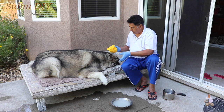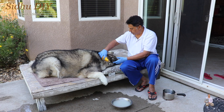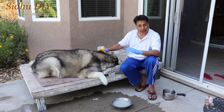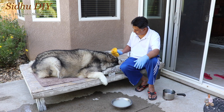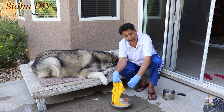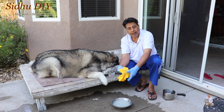Sheru is 7 years old. This is his 8th year. We never had a problem. The reason being, if you give them a shower, you clean them well, you make sure they are dried, and then they have enough exercise, they run around and their coat is dried, and then they don't have any issues. And the second thing that is very important is that if you're combing on a regular basis, that will eliminate the issues as well.